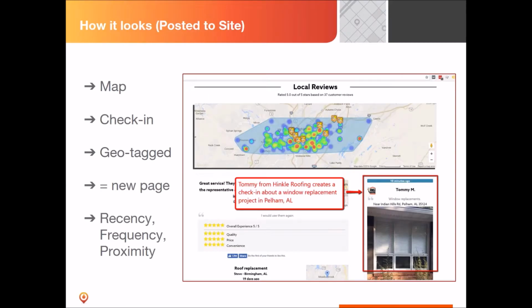And so what does it look like once it's posted to the site? This is the Hinkle Roofing website. And it starts with this heat map. And the heat map is a visual representation of that recency, frequency, and proximity that I mentioned. So the redder the mark on the heat map, the more recent; the darker the spot on the map, the older it is. And then it's also mixed in with reviews. So again, GeoJuice not only creates GeoJuice check-ins, but it also is a tool to help you generate reviews, and we'll get to that. But what we've got here, moving to the right-hand side of the slide, is an actual check-in and what it looks like. So right underneath that map, this check-in says that Tommy from Hinkle Roofing created a check-in about window replacement, and he happened to be in Pelham, Alabama when he did that. And that's a simple GeoJuice check-in and what it looks like once it's posted to your site.